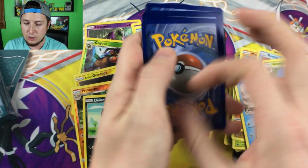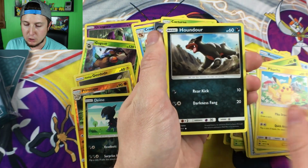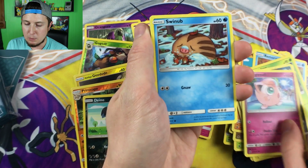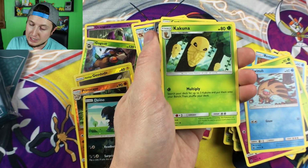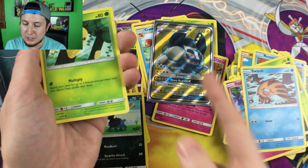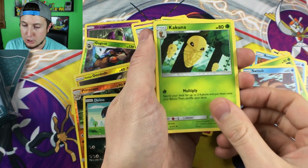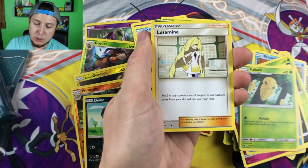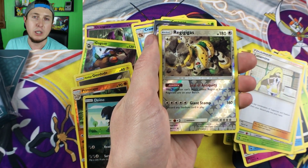1, 2, 3, 4, 1, 2. Okay, here we go, guys. Here we go. We have a Skiddo, a Pikachu, a Houndour, a Jigglypuff, a Swinub, an Energy. Okay, now, guys, we don't pull anything amazing. It's okay. We at least still pulled that Alolan Golem GX right there. It's okay. But you know what? Fingers crossed. Kakuna. Birds, what do we do with birds? They fly. You can go find him. I won't throw that one. That one's kind of cool.